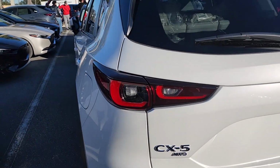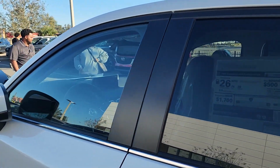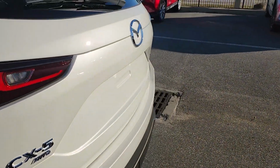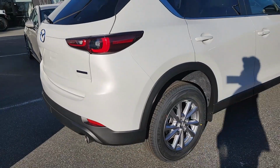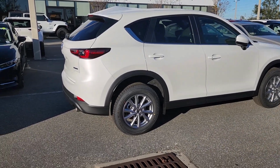They're gonna do the window tint to have this done, but this is not, so that's gonna be done for us. So we'll have that. And when we don't have anything else to do, we can come back and pick it up, after the inspection and everything is done. But I'm gonna try to talk her into getting some new wheels.